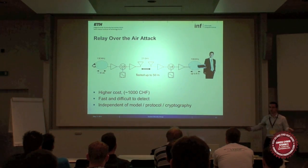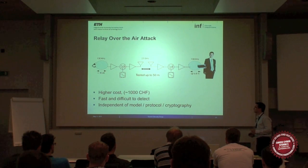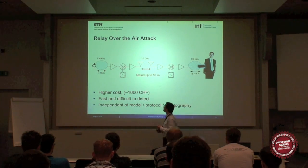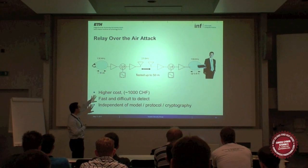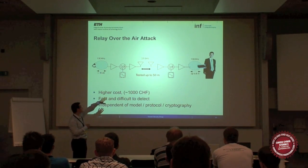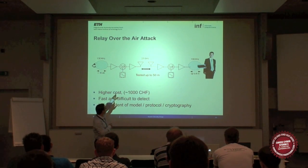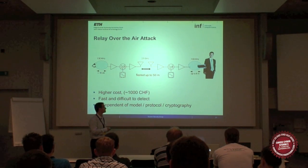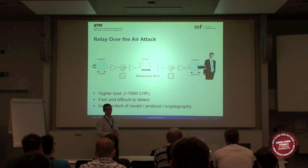Then we said, well, pulling cables all around is a little bit cumbersome, so let's build a wireless setup to do this. It took us around 1,000 Swiss francs. What we did is we simply captured the signal from the car and upmixed it to an intermediate frequency of 2.5 gigahertz. The choice is arbitrary; you can play with whichever frequency you like. We then relayed this up to 50 meters, but you can relay it as far as you like. It was captured on the other end by the antenna, downmixed to 130 kilohertz, and then we would talk to the key.